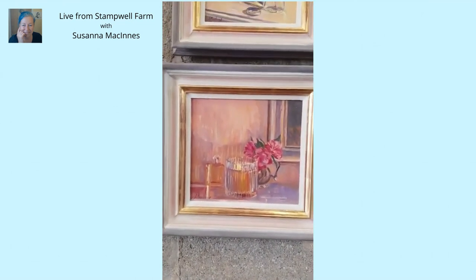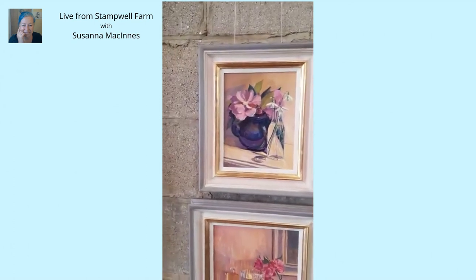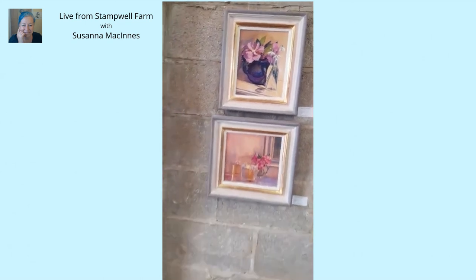And then I love snowdrops. So it was my birthday, and I wanted snowdrops. So I did some snowdrops and got my family to all give me a snowdrop picture that they'd do, whether they liked it or not.